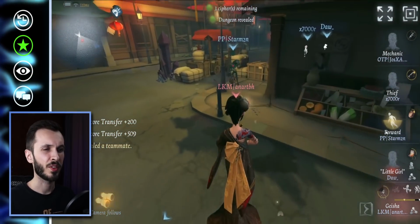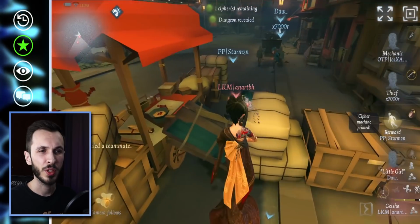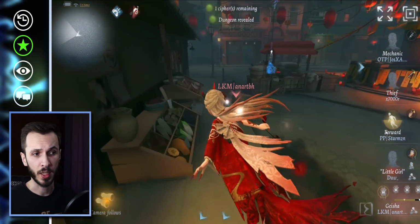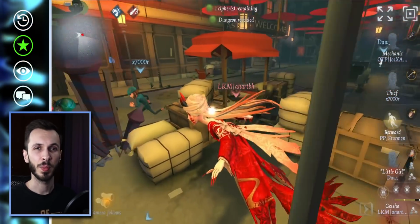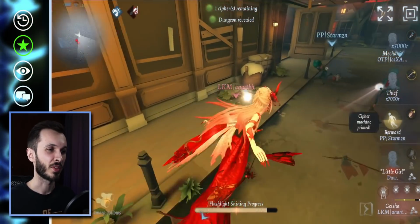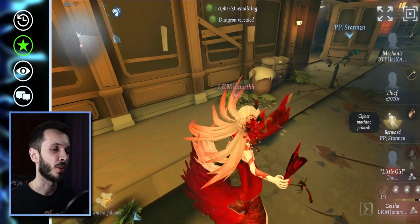She can slow down Cypher Machine progress, but that's about it. She really is just a linear chase hunter where she can only deal with 1 survivor at a time, and I'm not really sure why she hasn't been added yet, but hopefully they'll add her. Maybe she's just too difficult to use in this game mode and maybe to implement, I mean, for the developers.